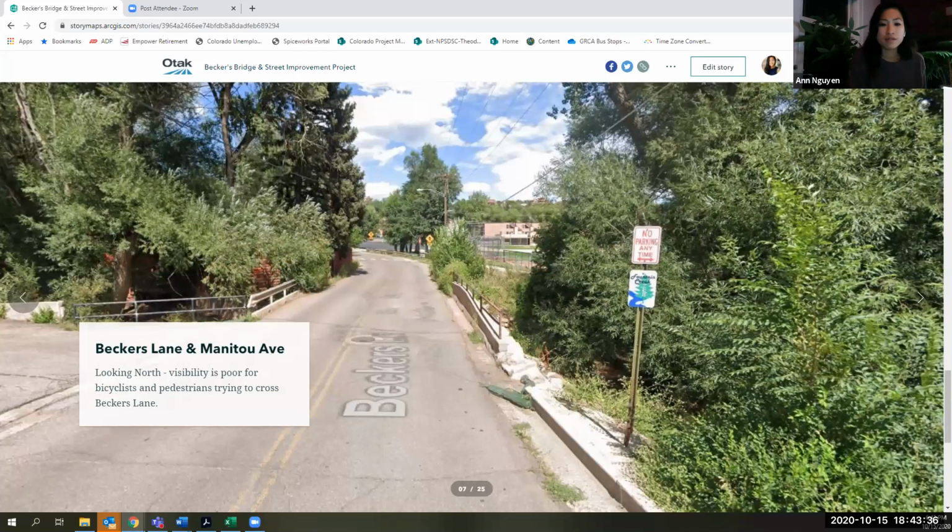Here is the view of us looking north on Becker. Manitou's behind us. We have the ball field and the trail on the right, and you can see how narrow the roadway is, which is a good thing. We want to slow down traffic, but it's not safe when we don't have sidewalks on either side to separate the pedestrian and vehicular traffic.